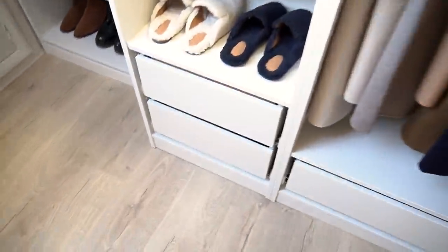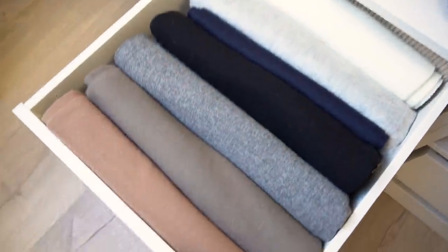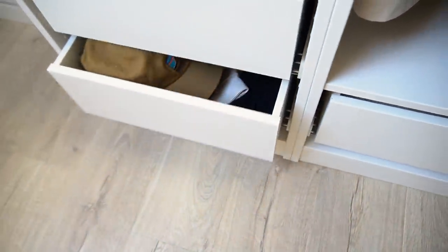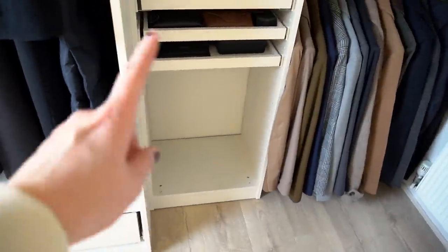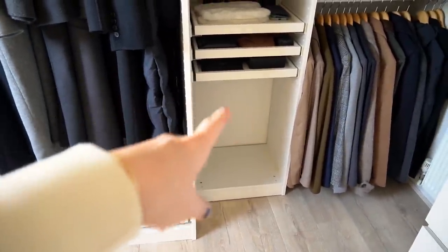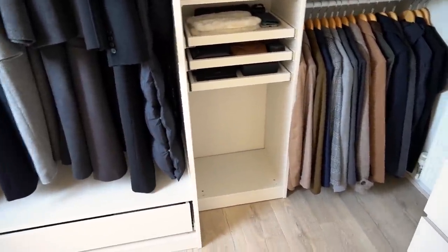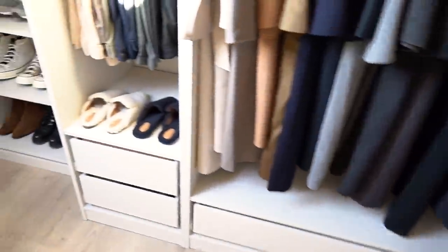So actually what I decided to do, as you would have seen, is put scarves in this top drawer and hats and gloves in this bottom drawer, just because those are things that I'm going to need. And obviously I've got no idea how long it's going to take for IKEA to restock these small drawers. So when they do come in and I've painted them and installed them, then I might have a small rejig.